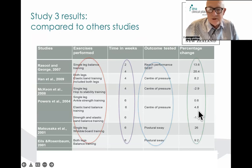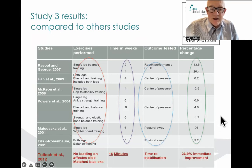Single leg hop to stability training, elastic band training. We're actually making people worse. Some doing quite nicely, but this is over a 6-week period. The Otago group came back using the one side, one direction model, found a 26.9% improvement within 16 minutes consistently. So this is the within session, within subject stuff. 2 to 4, 6 weeks.